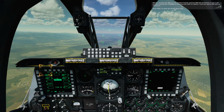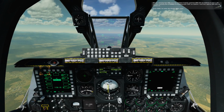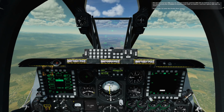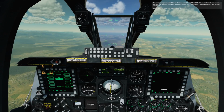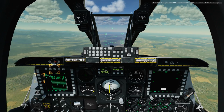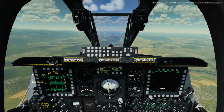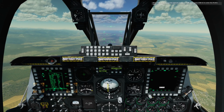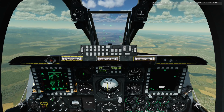We are carrying two GBU-12s on stations 4 and 8, and two GBU-38s on stations 5 and 7. We are also carrying the Lightning 2 Targeting Pod (TGP) on station 2, and two captive AIM-9Ms on station 11. Press OSB 1 to enter the profile main page. Press OSB 19 to cycle to the GBU-12 profile, and then press OSB 3 to enter the profile control page. Press OSB 10 to change the default profile to CCRP. Then press OSB 16 to enter the profile settings page.